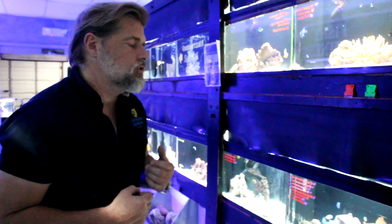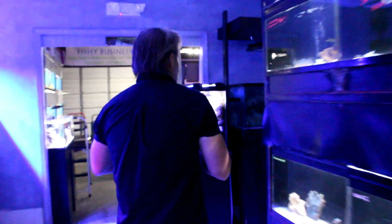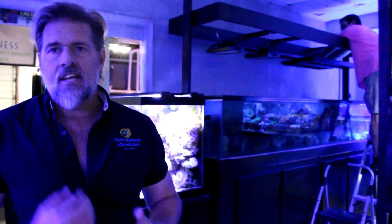And I'd like to also draw your attention to the newly established 300 that we're setting up right now. The guys are working on, as you can see, this tank. Well, it's running now, but it should be up, functional, within the next 24 hours, so that will sure be a cool thing to come see this weekend.